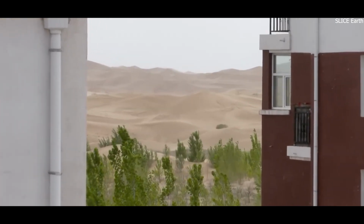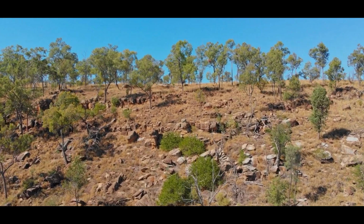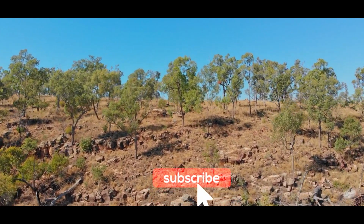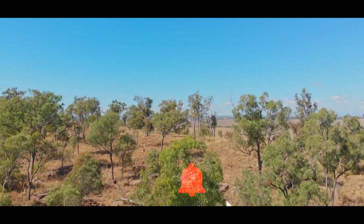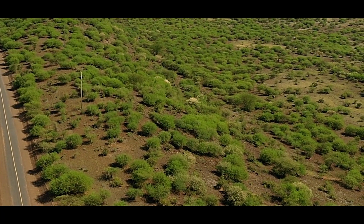Slated to continue until 2050, the project aims to provide a lasting buffer against shifting sands throughout northern China. Early signs of success include improved air quality and new economic activities tied to forestry. Yet the ultimate outcome depends on ongoing adaptation, ensuring forests do not collapse under ecological pressure.